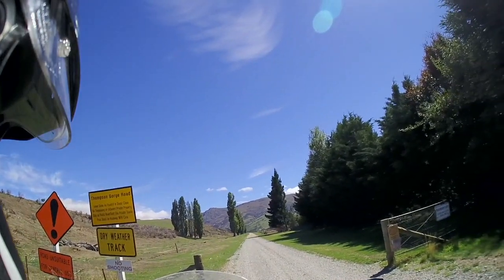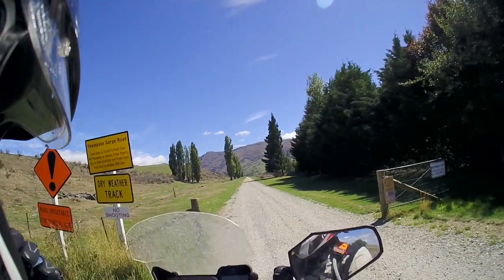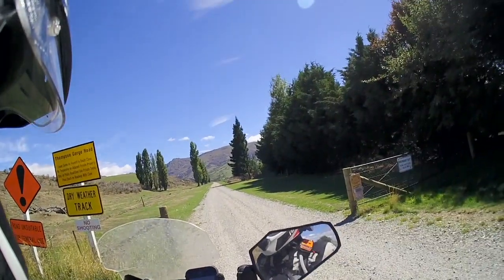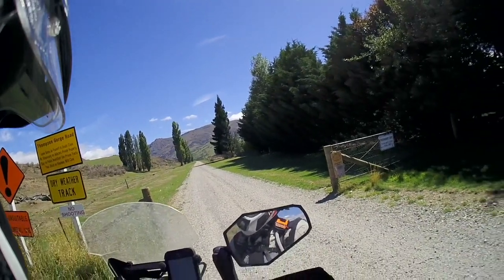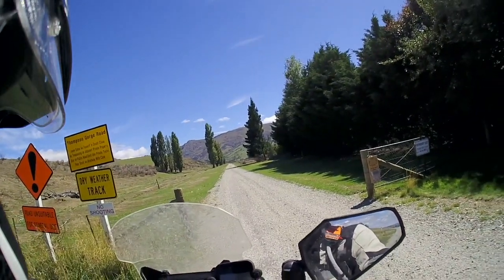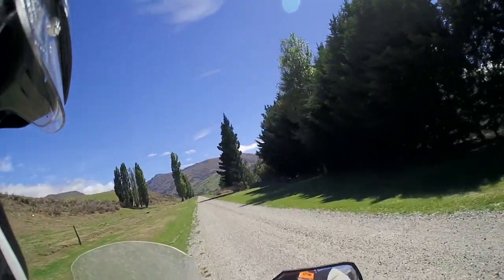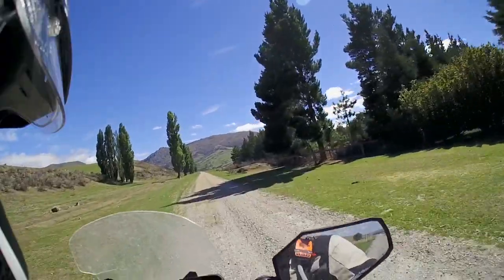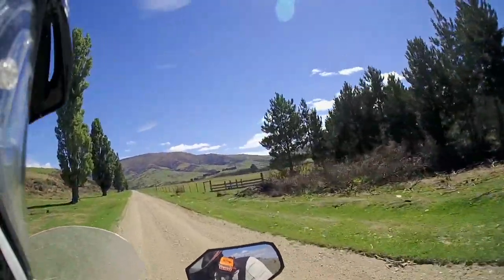This is the Thompson Gorge Road. It is summer, it is dry, but we have had some bad weather, so I'm going to see how far I can get, and if any of the snow that's fallen on the top of the mountains in the last couple of days because of Cyclone Gita has caused any river crossings or anything to get too bad. So we'll see.